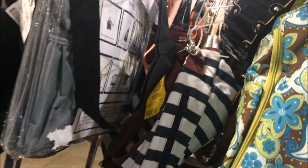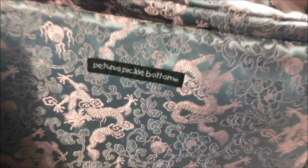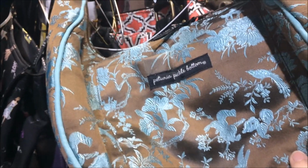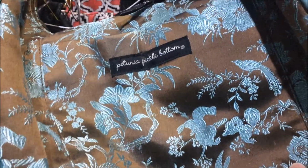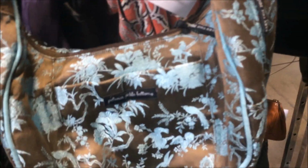The diaper bag section, and look at this, it's a monkey, so cute. There's more. Petunia Pickle Bottom with a Chinese dragon design. It's really pretty. Here's another Petunia Pickle Bottom with a teal and brown, pretty flowers on it. Very, very nice. Yeah, I can really understand why you like this bag so much.